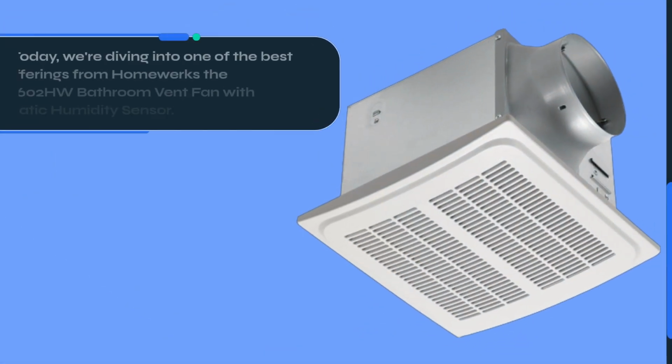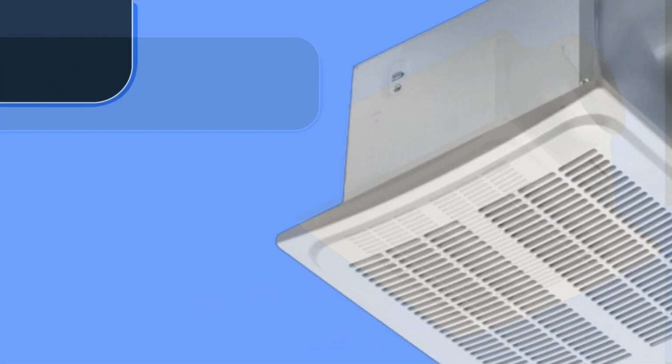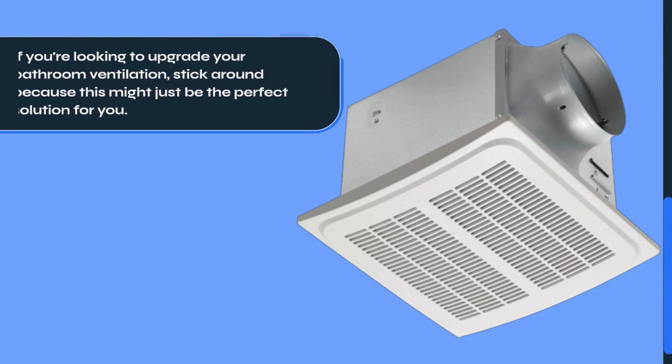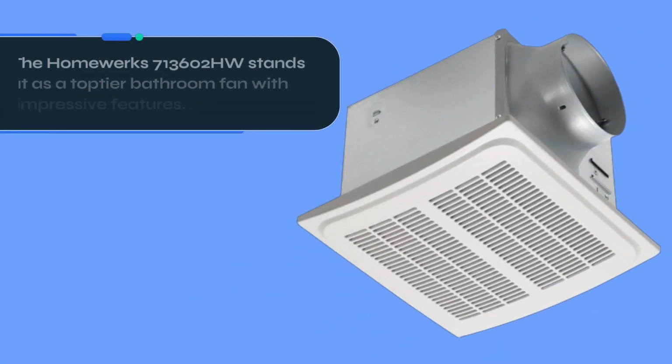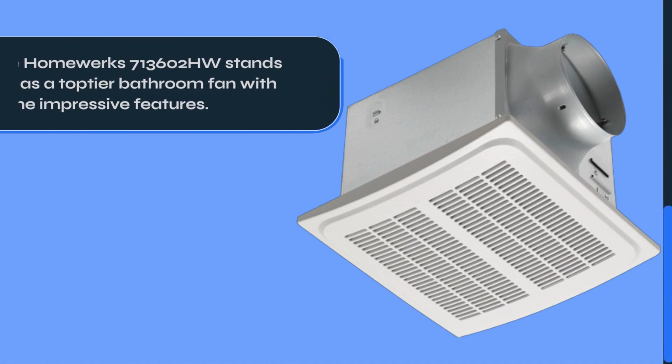Today, we're diving into one of the best offerings from Homewerks, the 7130602HW bathroom vent fan with automatic humidity sensor. If you're looking to upgrade your bathroom ventilation, stick around because this might just be the perfect solution for you. The Homewerks 7130602HW stands out as a top-tier bathroom fan with some impressive features.